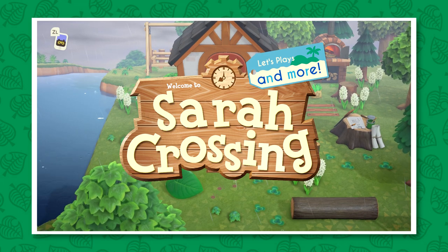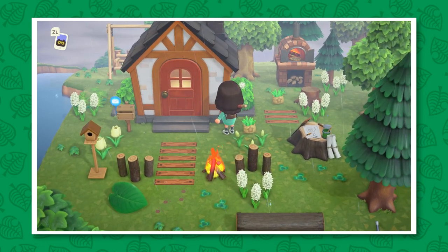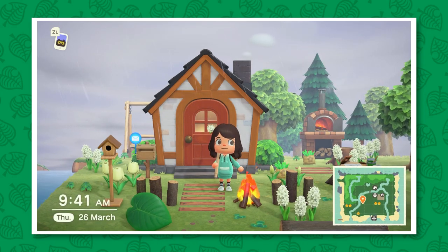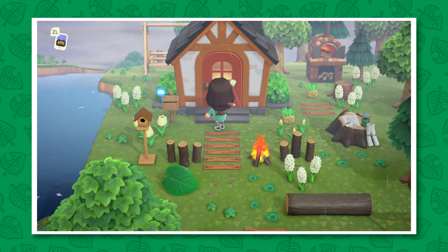It's a new day, it's Thursday, and it's raining and that's really beautiful. I really like the rain in Animal Crossing. It's so relaxing and it sounds so relaxing. So let's enjoy a rainy day today. I'm really excited to get started.